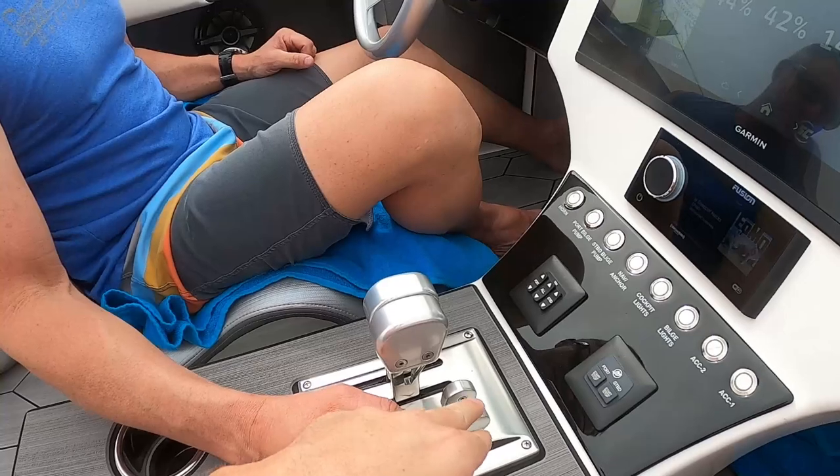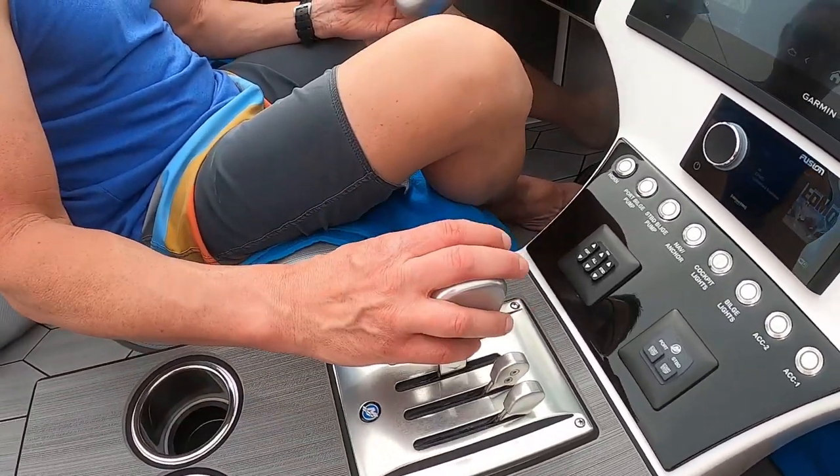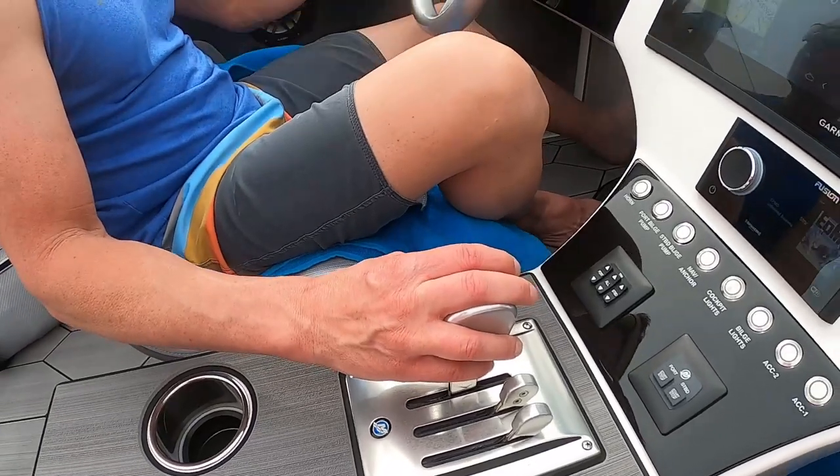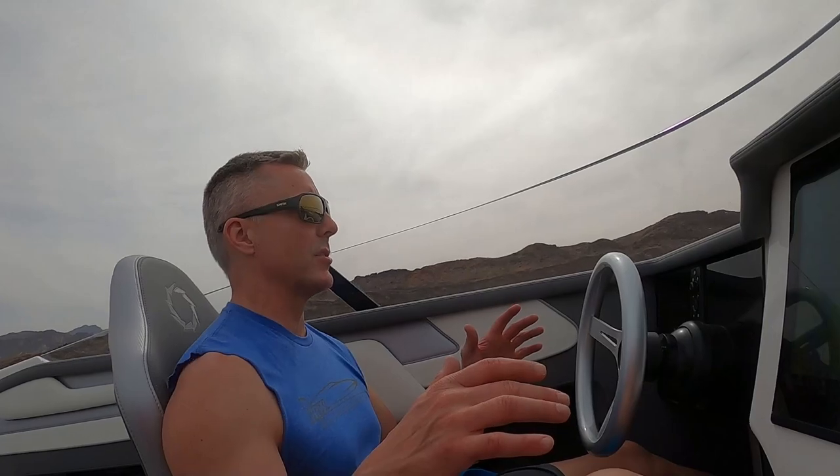So what do these two do? These are your forward, neutral, reverse. Okay. And these are your throttles, and I have a trim button right here for my thumb. So I just use my thumb to trim the engines up and down. These cats are sensitive to trim because they're packing air into the hull, so a little bit of trim can make a big difference. Huge difference, whether it's hopping or smooth, whether the hull's loose or stuck to the water. It doesn't take much.